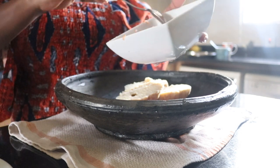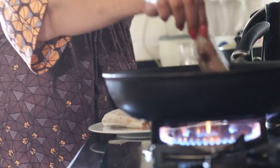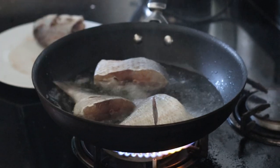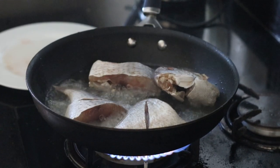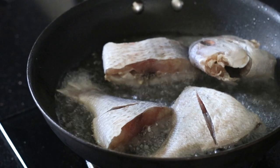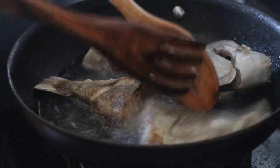If you don't know, kenke is made out of fermented corn and maize. It's one of the most popular Ghanaian dishes and we eat it with fried fish. Here my mom's just frying the fish. You can use tilapia or red snapper, and it tastes so good. We season it with salt, black pepper, lime, and it's just packed with a lot of flavor.